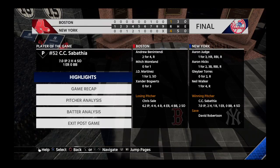The winning pitcher is CC Sabathia. The save to David Robertson. Loss goes to Chris Sale. Time of the ball game, 2 hours and 48 minutes.